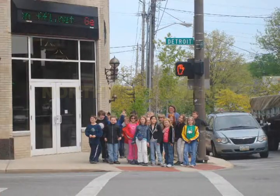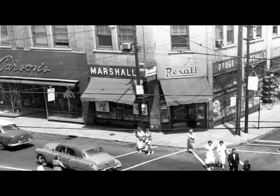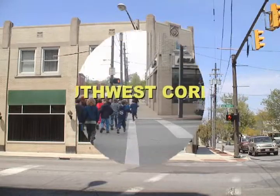The Lakewood Market stood on the northwest corner for many years. Services of the Lakewood Presbyterian Church met on the second floor of the Lakewood Market for 3 years. Several businesses moved onto this corner, including First Geyser's Carson Clothing Store and Marshall's Drug Store. The First Federal Bank renovated and moved into this building in 2003.